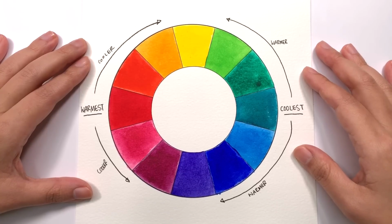One of the questions I get asked a lot is they will mention a particular color name, say Hansa yellow, and then they ask, is that cool or warm? Is scarlet red cool or warm? And I have always avoided answering that question because there is no right answer about color temperature with just a single color. Let me show you what I mean.